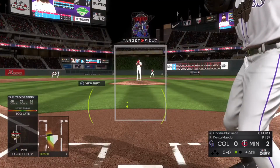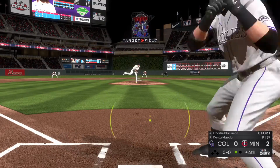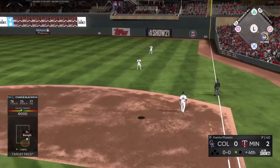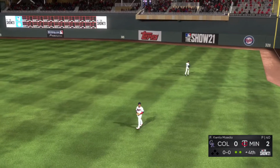And that'll bring Charlie Blackmon in now, the designated hitter, struck out in his first at-bat. Blackmon. Polanco is under it, and he makes the catch for the second out.